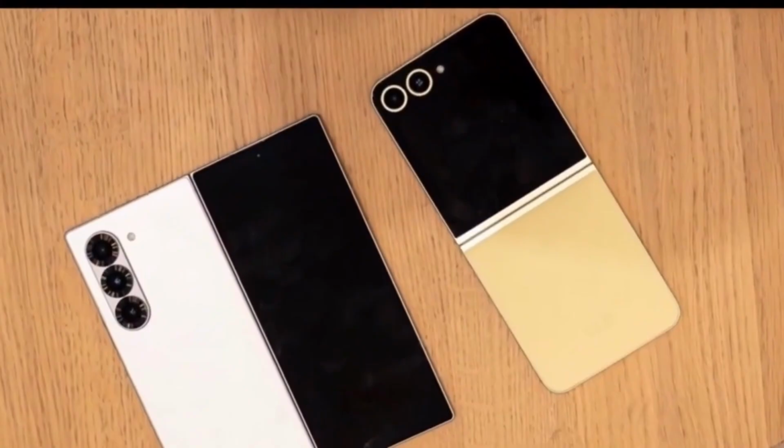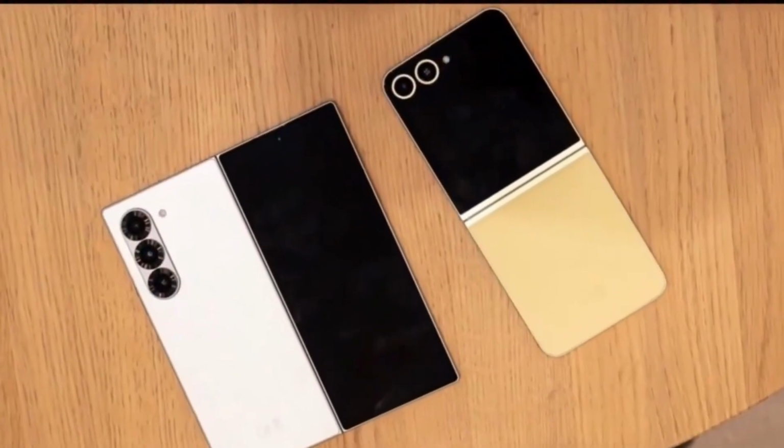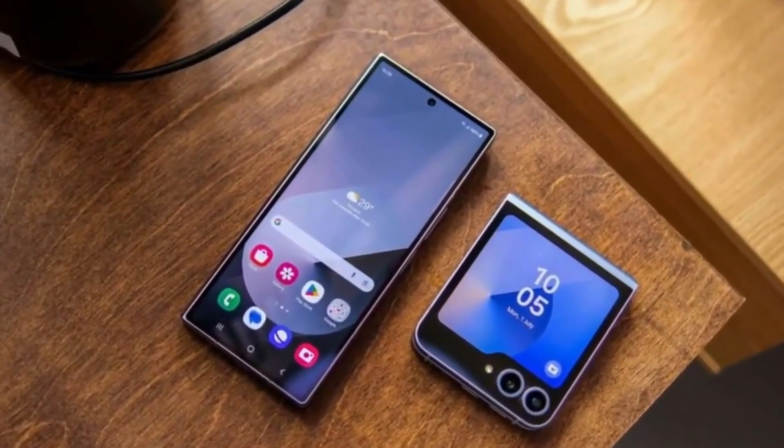Samsung has seriously trimmed the thickness down. When folded, it's only 8.9 mm thick, and when opened up, it's just 4.2 mm. Possibly making it one of the slimmest foldables we've seen yet.